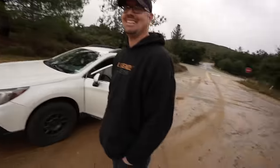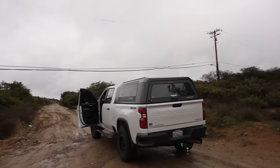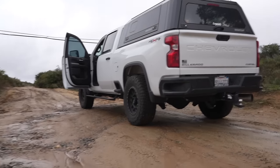Up here, we're about 3,000 feet in elevation right now and it's pretty freaking wet. But this looks so sick. All right, guys, do you know how long this trail is? I think it's like, if I'm not mistaken, 15 miles. Oh my God. I don't know if we'll be able to make it. I don't know how long.